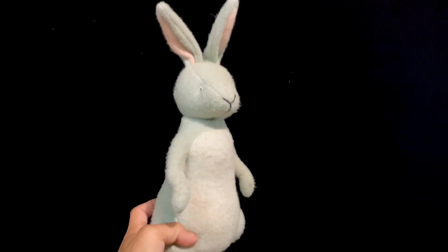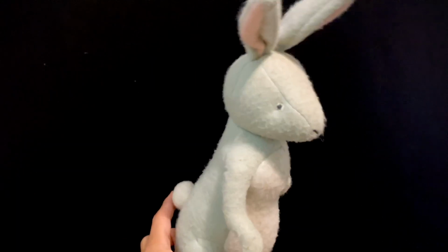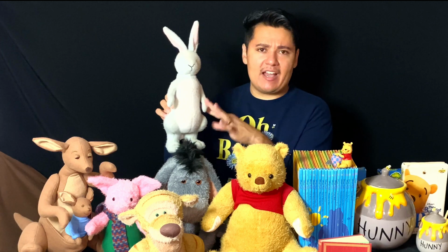The plush that were released for this movie are so well done. They released Pooh, Eeyore, Tigger, Piglet, Kanga, and Roo. And I actually added Rabbit over here. Rabbit, unfortunately, was not released, and I was so sad because my favorite Winnie the Pooh character is Rabbit, and I found a plush that I think is pretty similar in texture and stylization to these particular plush, and I had to add him in.